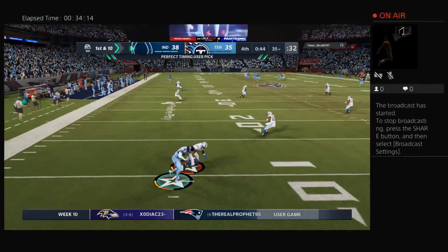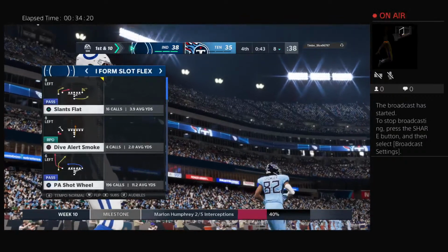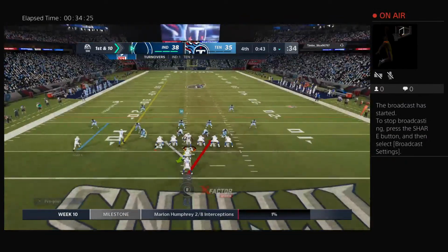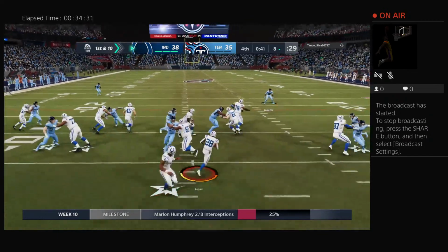Now a desperation throw deep downfield. And, oh, a crusher there as it's intercepted. Picked off by Marlon Humphrey. And a big turnover there as his guys will get the football back at their own 8. So now he's equaled his interception total from a week ago. Remember, Charles, he had 3 last week.